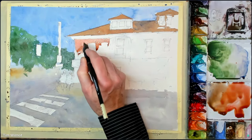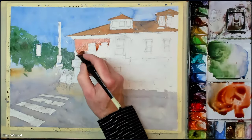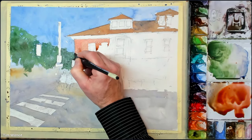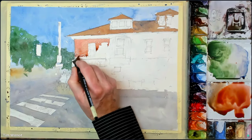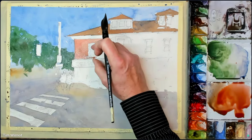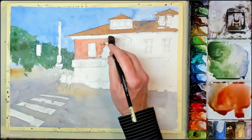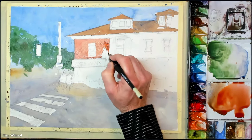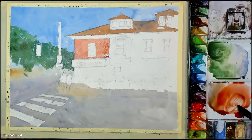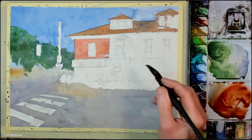Paint around the window. Get the left-hand edge right. That's the bottom of the window. Actually, that window's more towards the bottom of that floor. And then other side now.